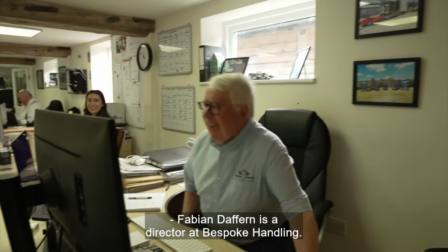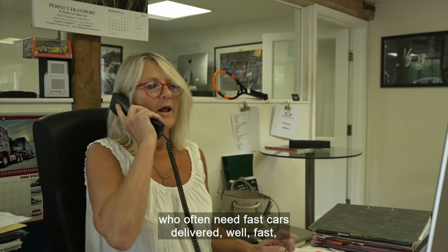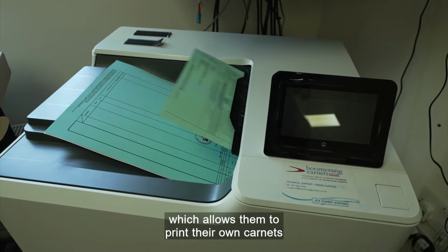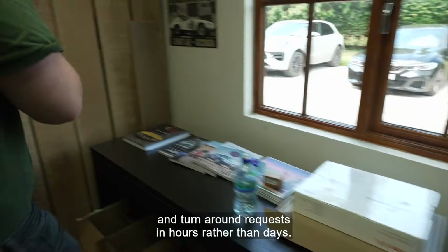Fabian Daffern is a director at Bespoke Handling. With clients around the world who often need fast cars delivered, well, fast, they can use the Boomerang system, which allows them to print their own carnets and turn around requests in hours rather than days.